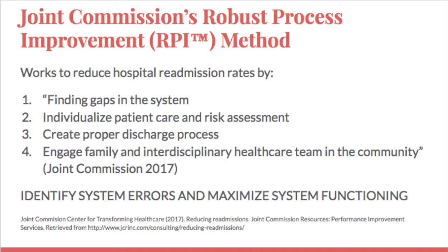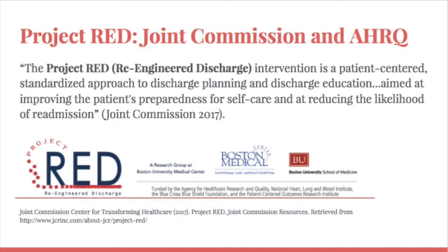So basically, they want to identify systems errors and maximize the system functioning of the hospital as a whole. Project RED was developed in conjunction by the Joint Commission and the Agency for Healthcare Research and Quality. Project RED, which stands for Re-Engineered Discharge, is an intervention implemented in a patient-centered, standardized approach to discharge planning and discharge education. It's aimed at improving the patient's preparedness for self-care and at reducing the likelihood of readmission.